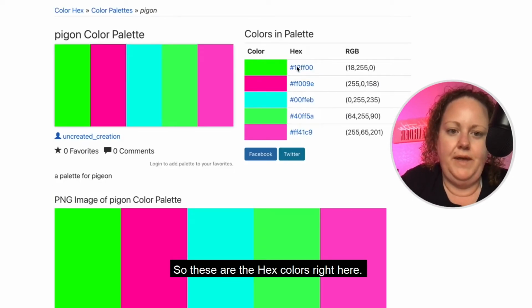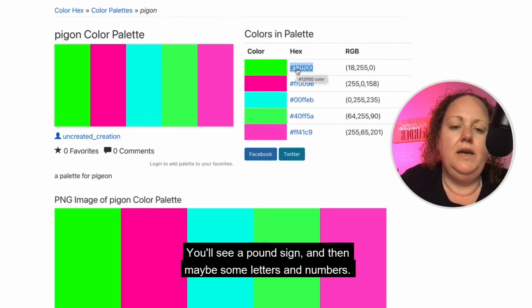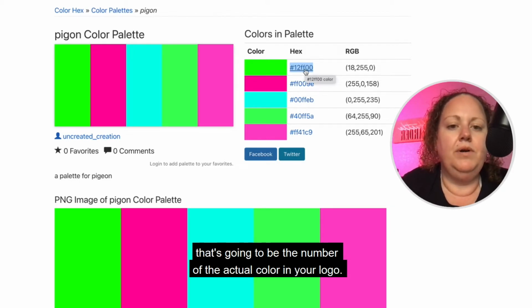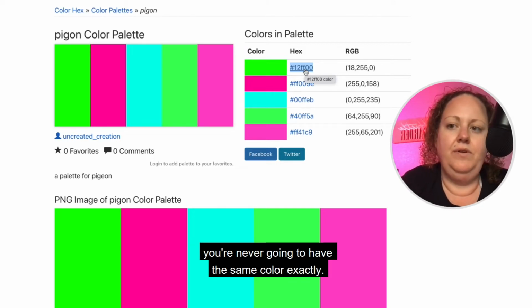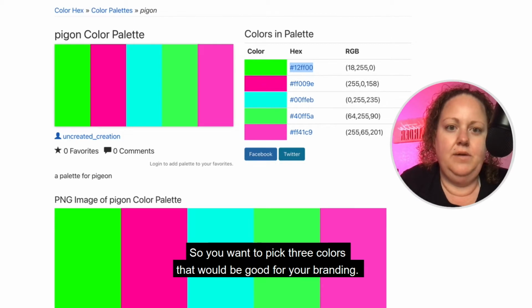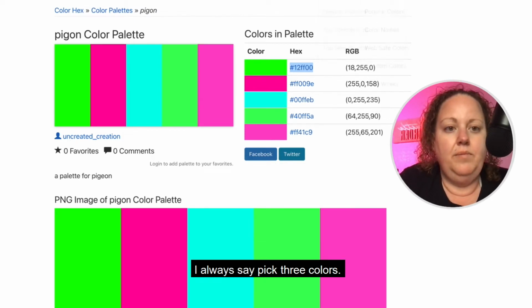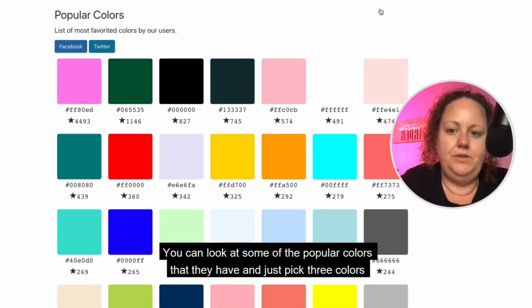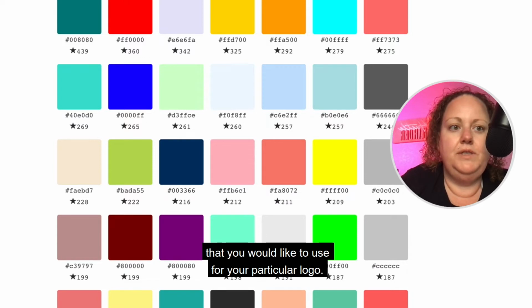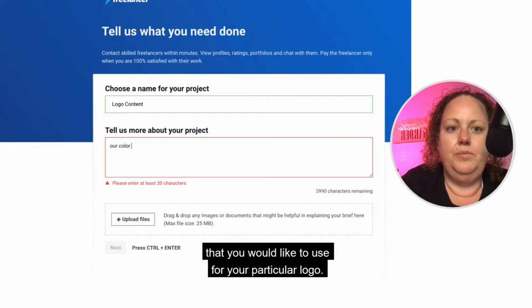These are the hex colors right here. You'll see a pound sign and then some letters and numbers, and this hex number is going to be the number of the actual color in your logo. Because if you don't get that, you're never going to have the same color exactly over and over. So you want to pick 3 colors that would be good for your branding. I always say pick 3 colors. You can look at some of the popular colors that they have, and just pick 3 colors that you would like to use for your particular logo.